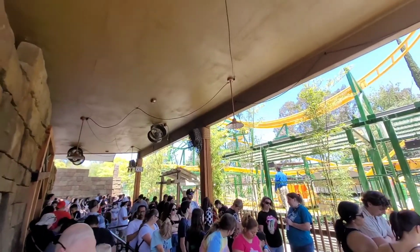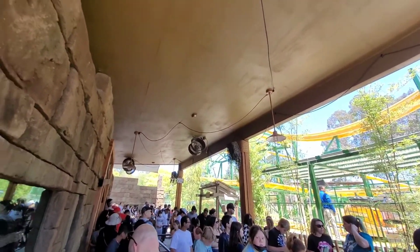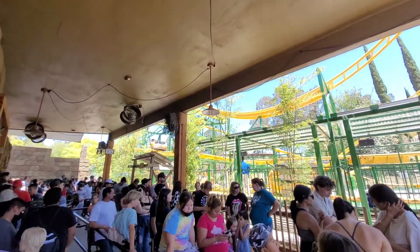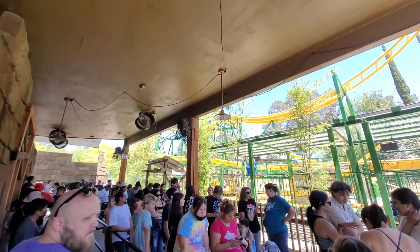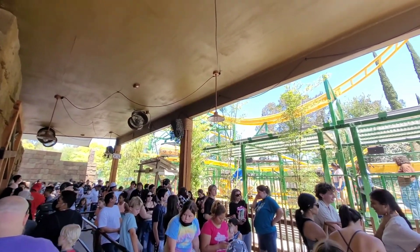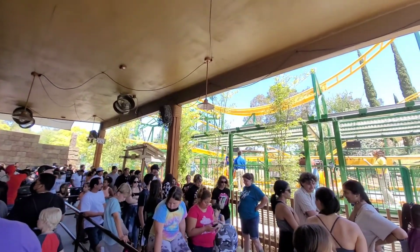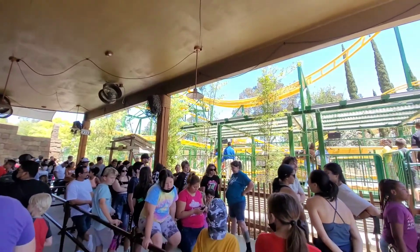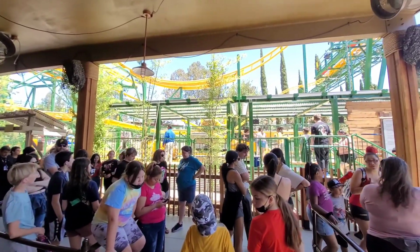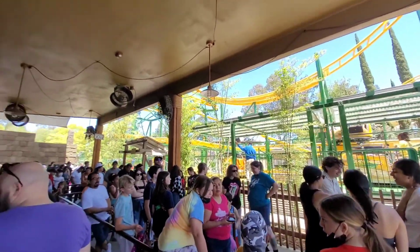Just a reminder that this is ride credit number 97 when I do get on. This is, as I said, a pretty standard off-the-shelf Intamin spinning Wild Mouse. Literally the exact same model as Triceratop Spin at Animal Kingdom. The only difference being the moving station, which I'm hoping will keep things a little bit more fluid as far as the actual line goes.